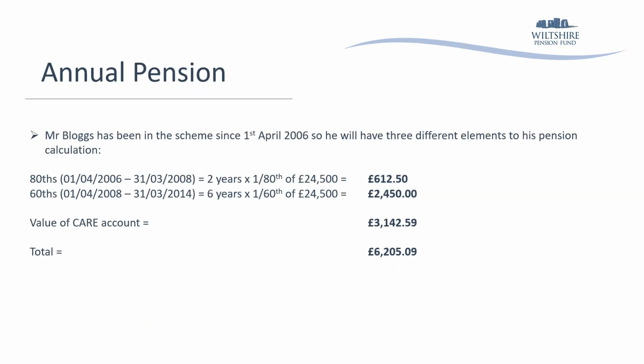So if we go back to our calculation and add this amount of care back in, then we come to a total of £6,205.09, which matches what was shown on section 2.